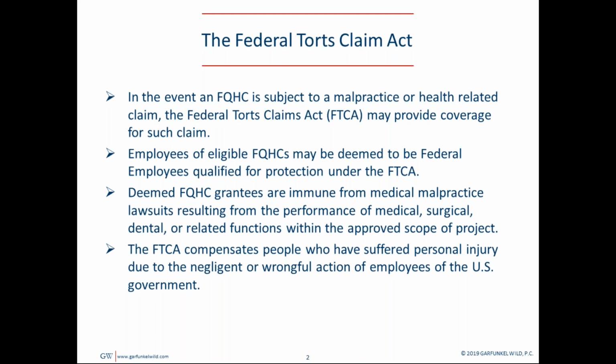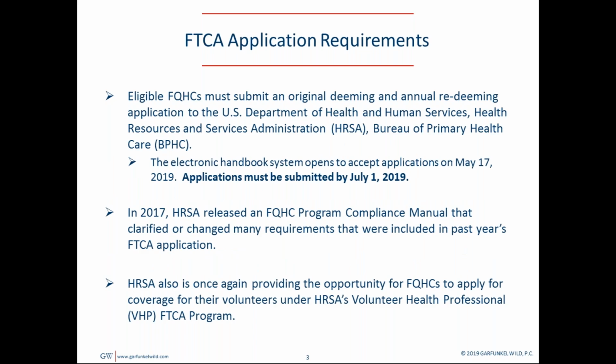Okay, great. I think Jeff touched on the overview of the FTCA, so we can move on to this slide. So, we talk about this every year. Every year, FQHCs have to submit an original and then an annual redeeming application to continue their FTCA coverage. And so this year, you can start submitting your applications on May 17th. The system opens then, but they're due on or before July 1st.